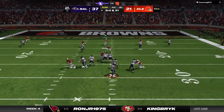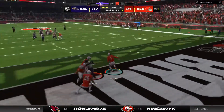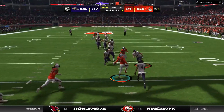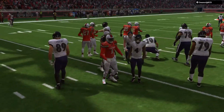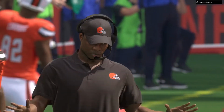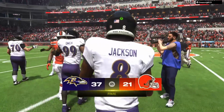Now on 3rd and long, they'll look to throw. And it's intercepted at the goal line. Picked up by Juan Thornhill. And the Browns come up with a late turnover, but it will probably only matter to the statisticians as this ball game is now officially over.